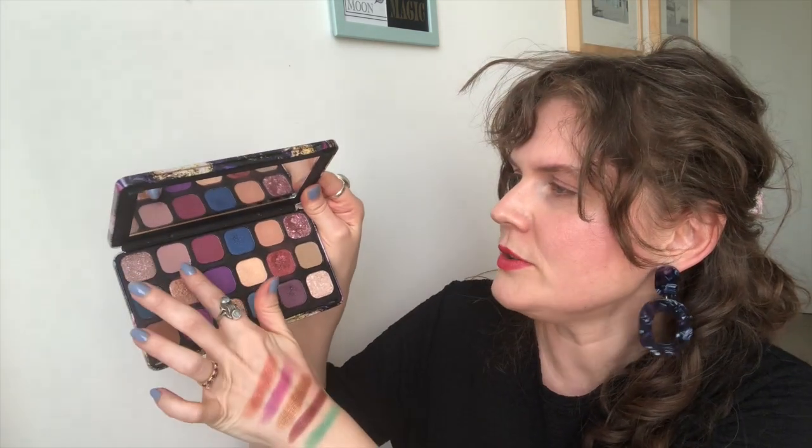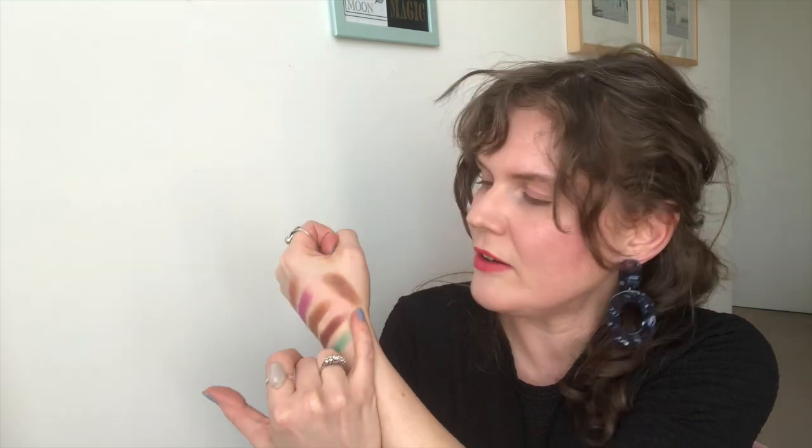Shade number 11. Okay. 1, 2, 3, 4, 5. Skipping over this one with a pan. 6, 7, 8, 9. Skip. 10, 11. A brown matte. Is this going to be too similar? Here's a swatch of it. I'm wondering whether this is too similar to some of the mattes I've got in my Pan Those palettes. I'm going to take a quick look.